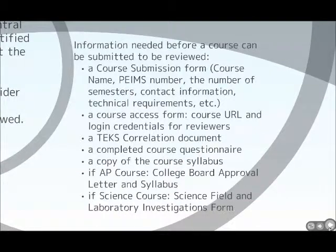As mentioned in Part 2, these documents listed here are required for a successful course review to take place. Please make sure to complete each form thoroughly to ensure the best results of the course review.